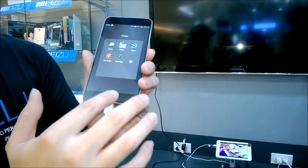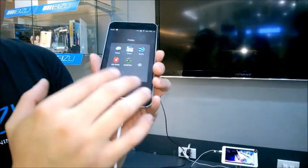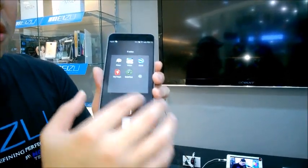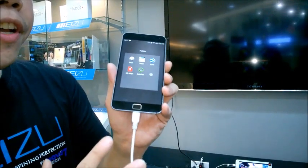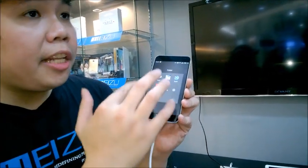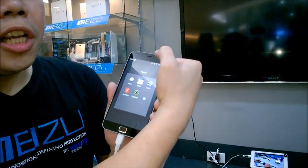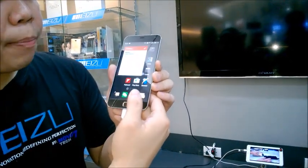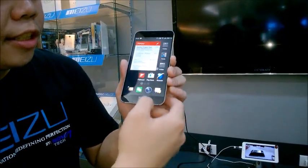And if you're missing the Halo uni button of the MX4, do not worry, because the only design restriction that Meizu has with this one is they have to keep it rectangular. They have more surface area to detect the fingerprint faster. And of course, the glowing LED notification is gone. It's already moved to the upper portion here. But you can still swipe up to go back, no problem. Actually, this button is a hardware physical button.